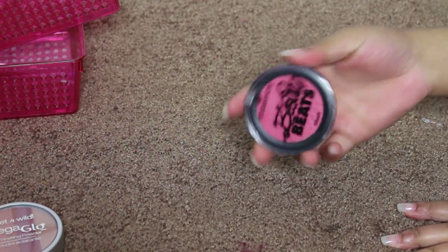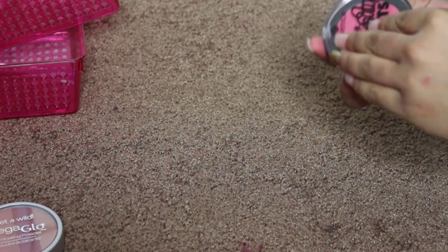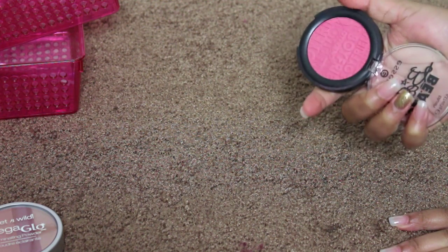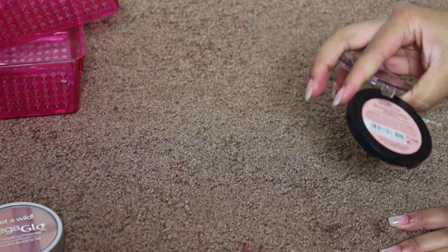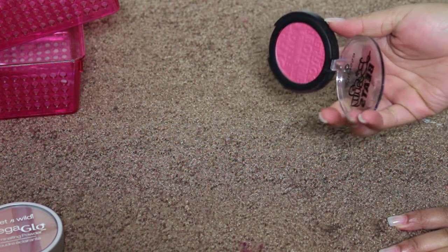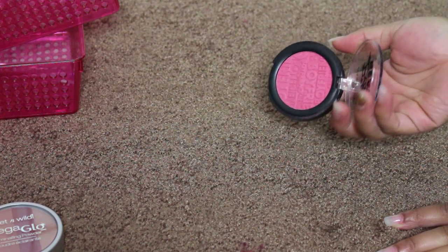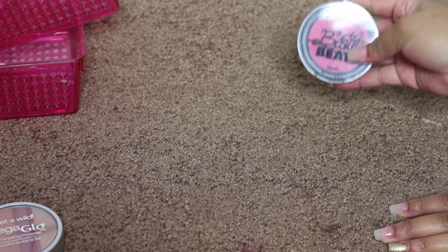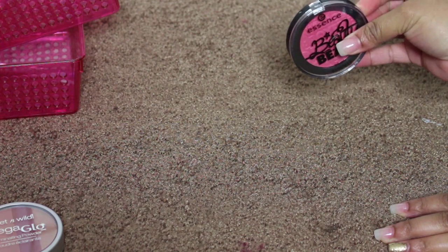I have an Essence blush. This is the Justin Bieber Beauty Beats blush. This blush is so freaking pigmented, it's ridiculous. This one's in the color Groupie at Heart. It's so pigmented, it's so beautiful, but I think I'm just gonna go ahead and pass it along. I feel like I have another color close to this, like one of my Coastal Scents blushes, so I don't need this one as well.